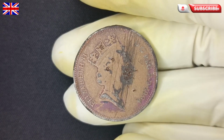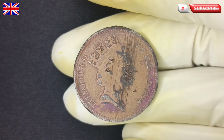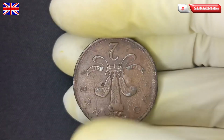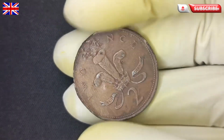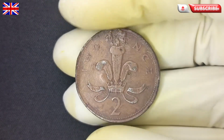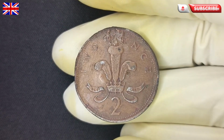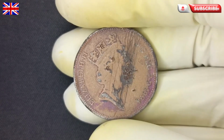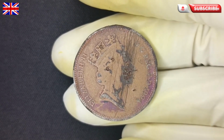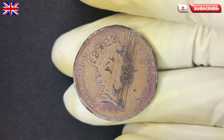Now flip the coin to its reverse. Here you'll find the badge of the Prince of Wales, a trio of ostrich feathers emerging from a coronet. Below the feathers is a ribbon bearing the motto, Ich dien, German for I serve. This design is rich in history, dating back to the Black Prince, Edward of Woodstock. It's a symbol of nobility, duty, and the legacy of service that the British monarchy embodies. Below this symbolic crest lies the denomination. 2 pence. Simple yet stately.